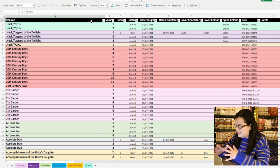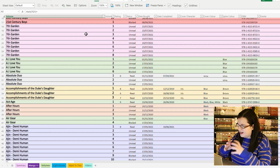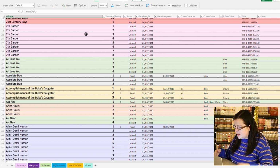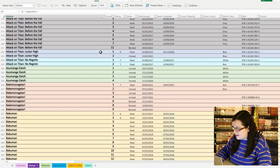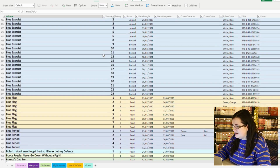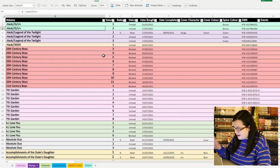So this is the name of the series, and it is in alphabetical order, same as the other one. I assigned series completely random colours, just to make it easier at a glance to see where the block of the series is and see where the differences are. They noticeably get a bit more vibrant further down, because when I added a new series in, I was like, well, I'm going brighter and brighter. Yep, so that's that column. There is a line for every volume I have.